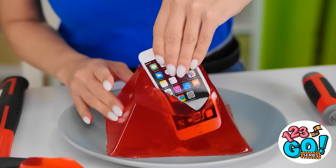Wait a second. What the heck? Are you kidding me? It's not even a real phone! What a huge bummer. I really wanted a phone.